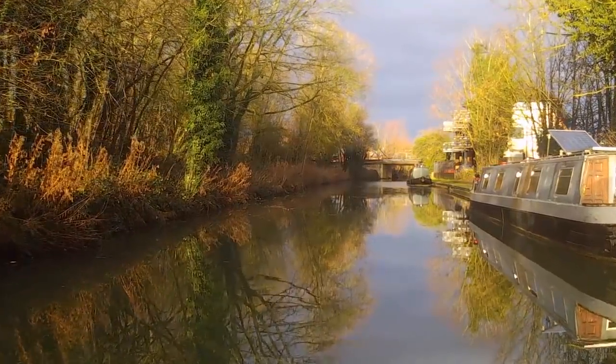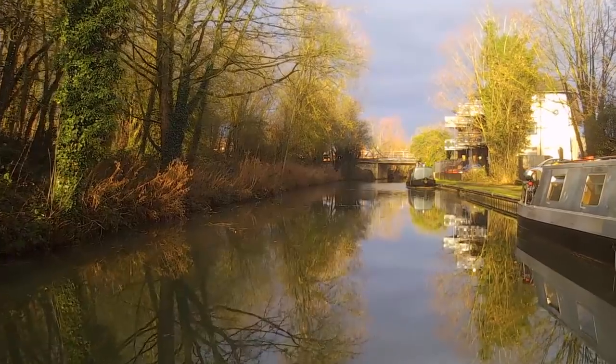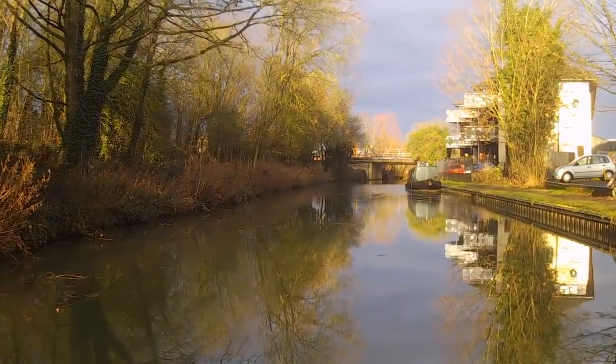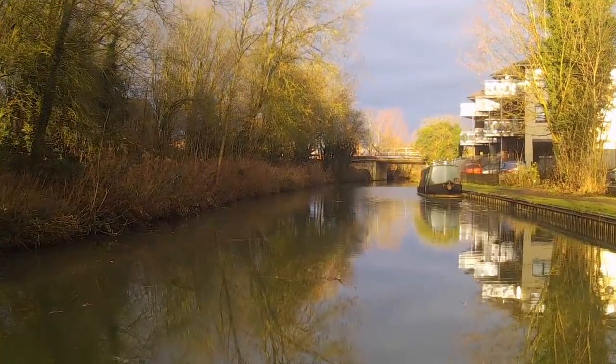And you see that bridge up ahead? If you cross that bridge to the left, there's a big Morrison's supermarket. It's literally a stone's throw away from the canal. Very easy. So mooring up here is a really good place to stop.